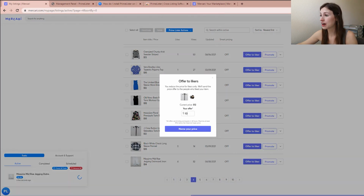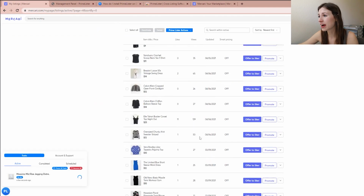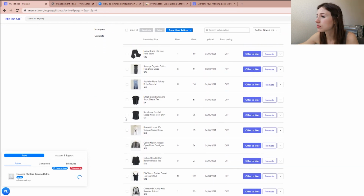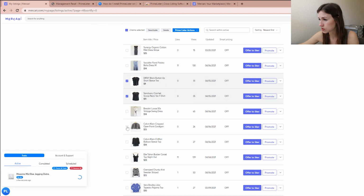So I'm just going to keep sending offers to likers. And if I come across another item that I would like to relist, then I'll do that. I'm going to go ahead and click on some of these items to get them relisted because I need to get them sold.